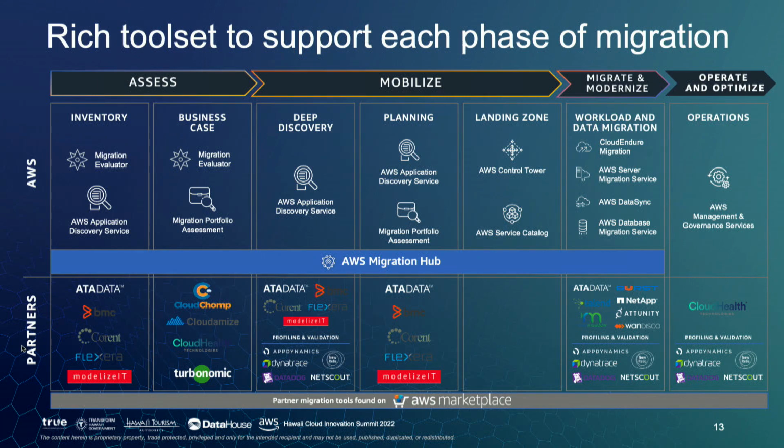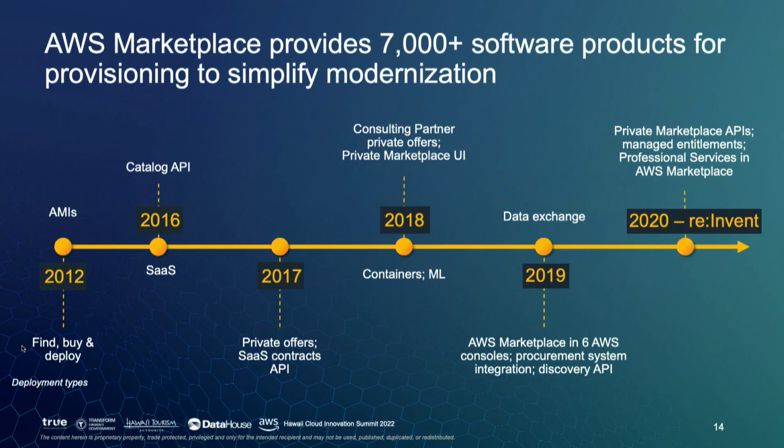On the slide on the top, you see AWS tools, but also the critical aspect is we also have a lot of AWS ISV vendors, so independent software vendors, that provide software tools that help you with migration as well. Here's a brief history of AWS Marketplace, which currently offers more than 7,000 software products for provisioning and simplifying your modernization.